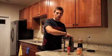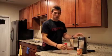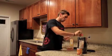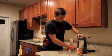A scoop of the Juggernaut fat loss formula. This tastes great with this blend here. And 3 shakes of cinnamon. You're going to blend your shake here.